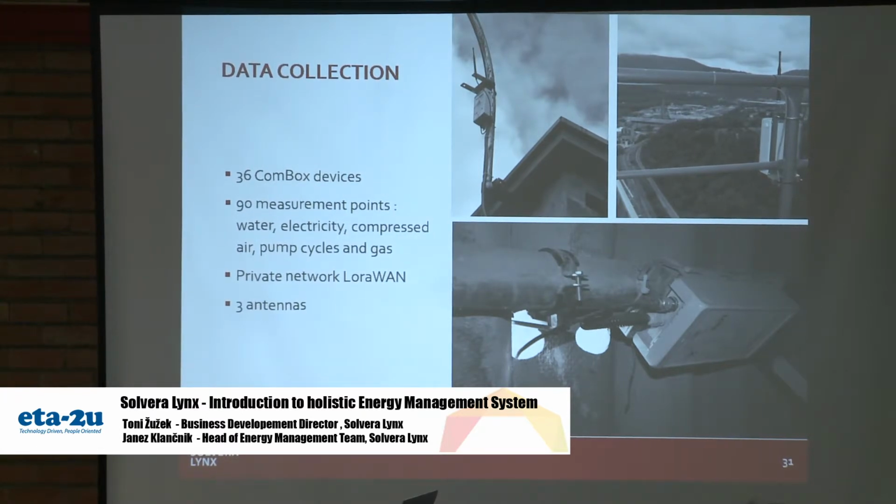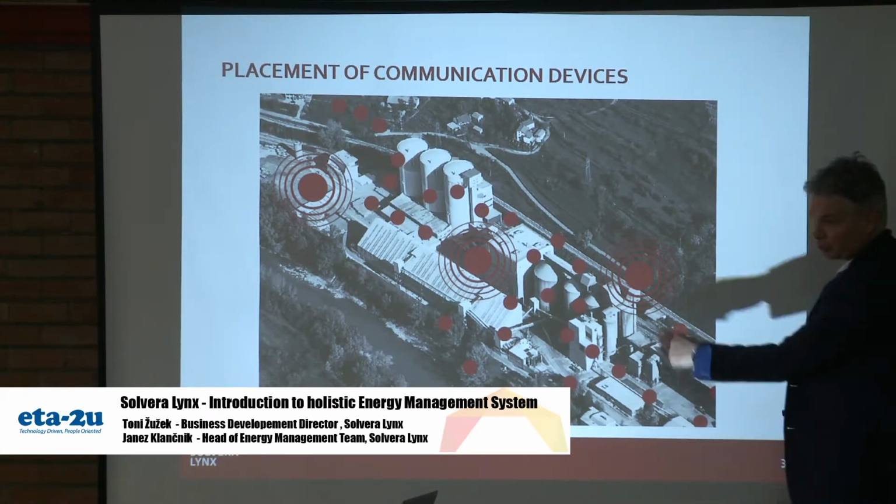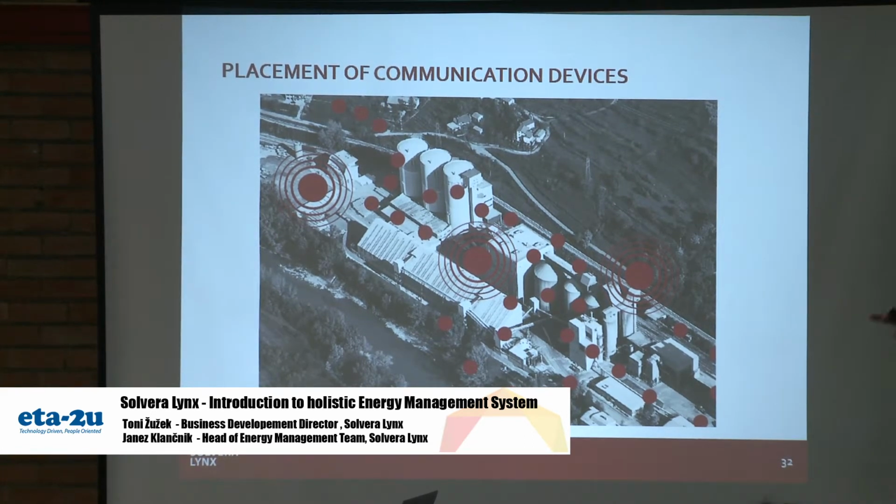So they are focused on how to lower energy consumption, not how to invest in wiring. Otherwise they would spend 200,000 euros just to wire all locations. Here are the locations where we put those LoRaWAN devices, and here are the gateways. There's no need to install three gateways, but at the time it was one of the first implementations with LoRaWAN, and we wanted to be more than 100% sure that it would work. Okay?